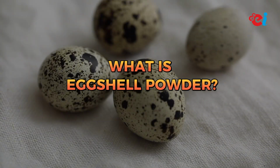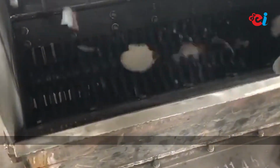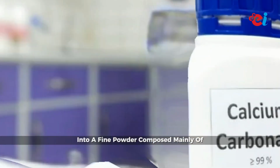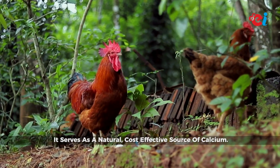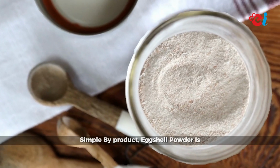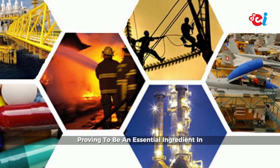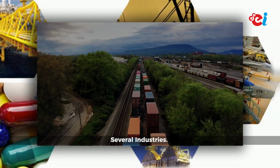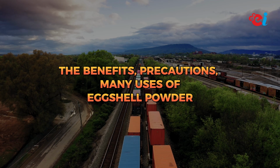What is eggshell powder? Eggshell powder is created by grinding dried eggshells into a fine powder. Composed mainly of calcium carbonate, it serves as a natural, cost-effective source of calcium. While it might seem like a simple byproduct, eggshell powder is proving to be an essential ingredient in several industries. The benefits, precautions, and many uses of eggshell powder.